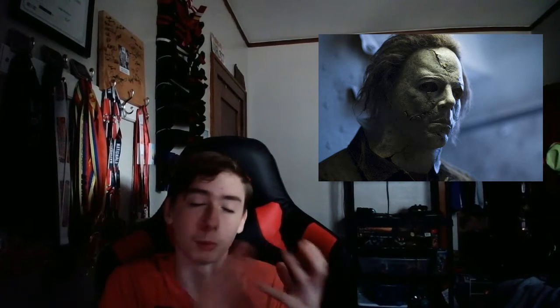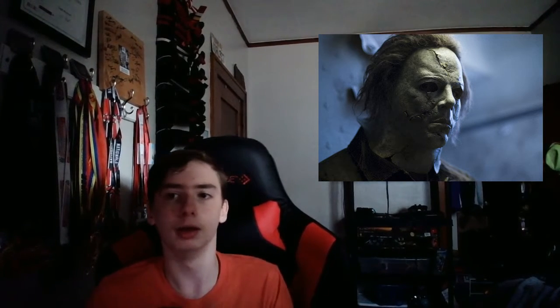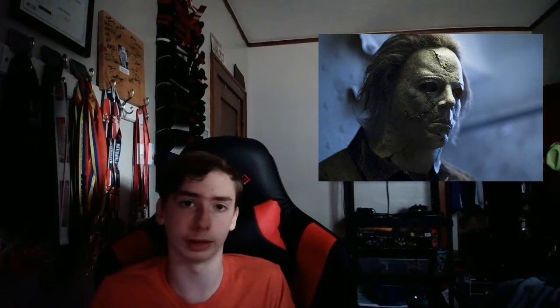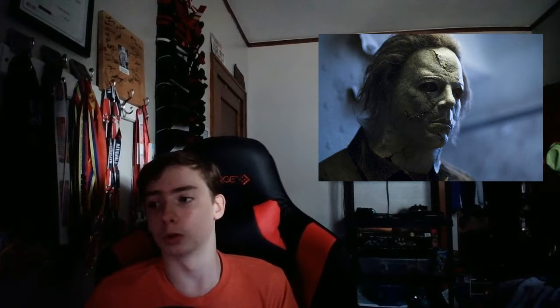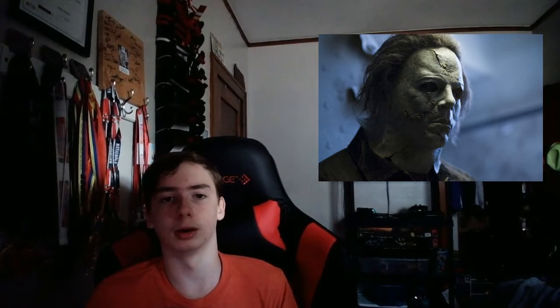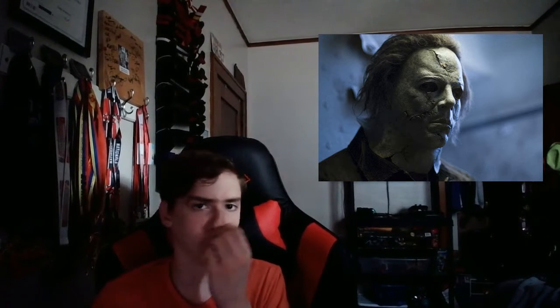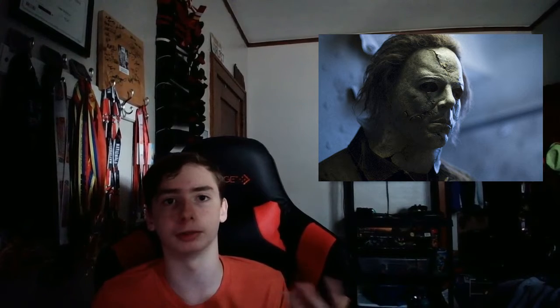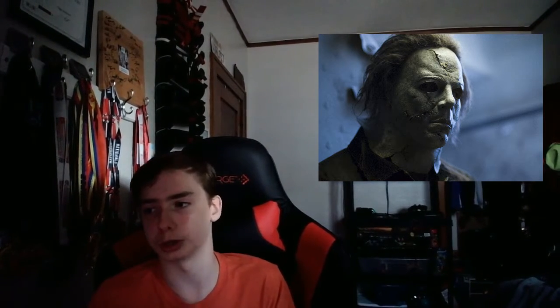I think it's a little bit more realistic than the 2018 mask, but I still like the 2018 mask better, with just the tears and things like that on a latex mask. It just seems more realistic. But overall, yeah, really solid mask. With all of the problems that people have with this movie, no matter the opinion you have on this movie, I think everybody can say that the mask looks pretty darn solid, and Rob Zombie did a great job with it. So number 10 is the Rob Zombie mask.